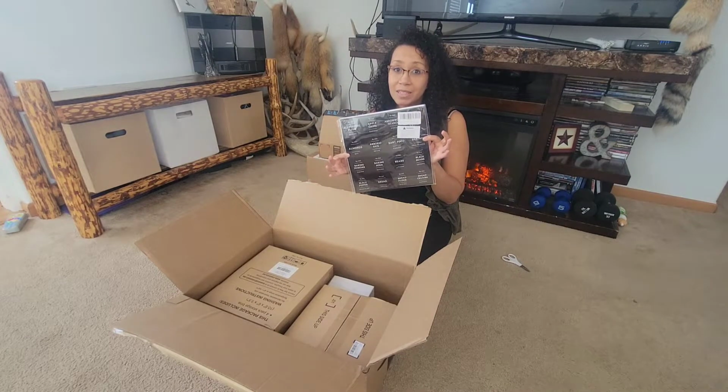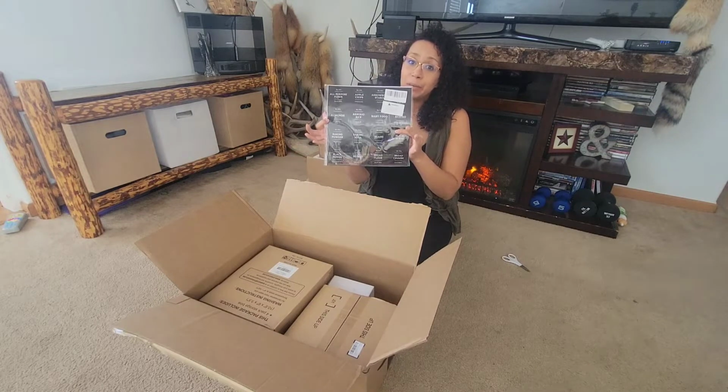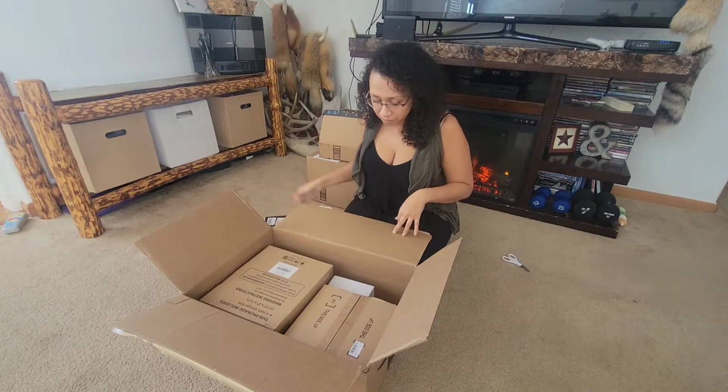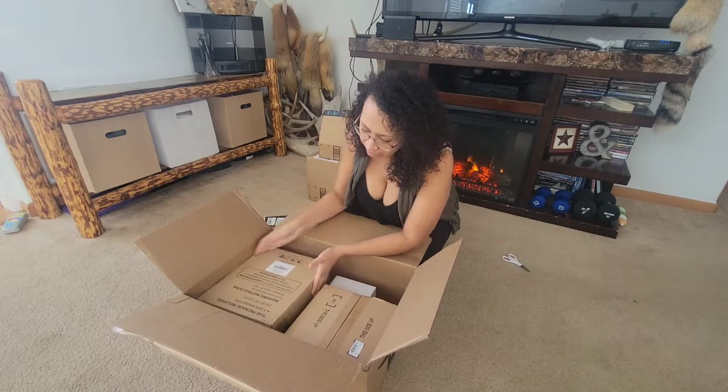So with all the containers that I need to label, I just thought that this was a great idea and they were really cute. So, and then let's see what this is.